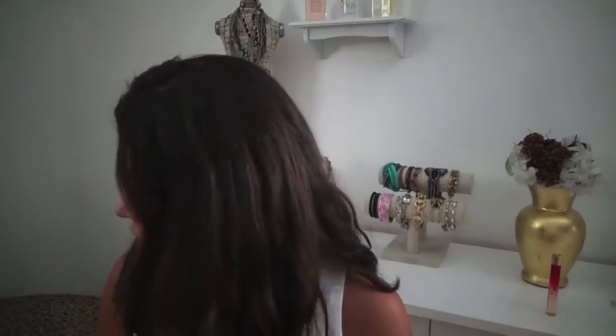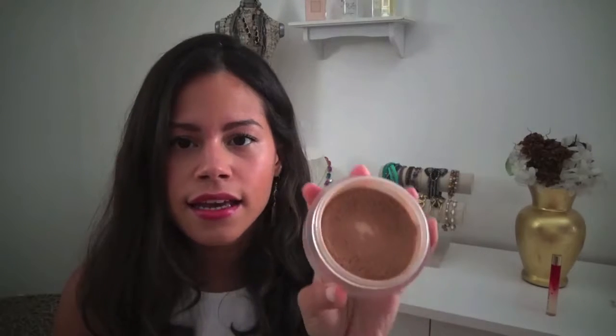Okay, so the next product is everyone's favorite, the Chanel Soleil Tan de Chanel, Bronze Universal. This stuff is amazing. It works, I think, for many skin tones. However, if you are maybe two shades darker than me, this might not show up on you, but I'm tan right now and this still shows up on me, and every time I wear this I get compliments that I look really glowy, that I look really tan, really bronze, so it has to be this.